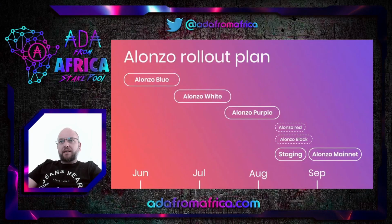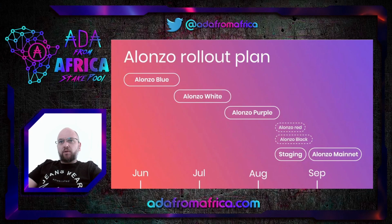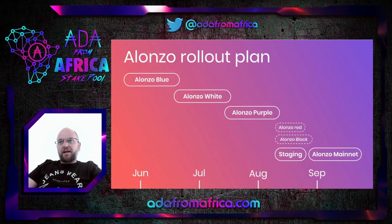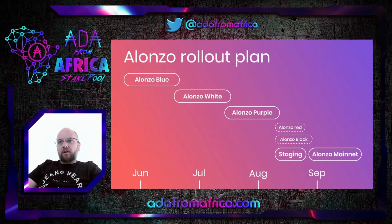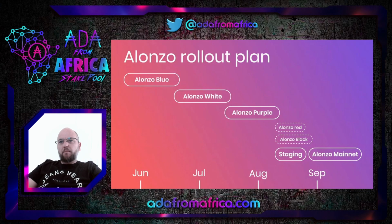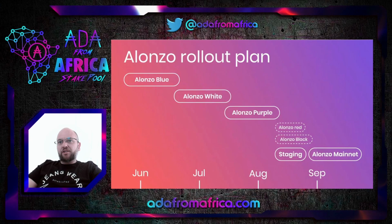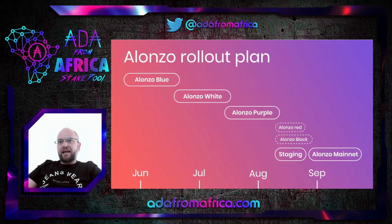Next is Alonzo White, which aims to add developers and core functionality. This phase will involve testing being opened up to more participants. Plutos Pioneers will deploy demo dApps. Work will be done on the Daedalus wallet and Plutos backend. Testing of scripts for smart contracts will be done in a live environment. Performance benchmarking will begin and usage costs will also be measured. In short, Alonzo White brings a more stable, fuller featured network for early building and benchmarking.